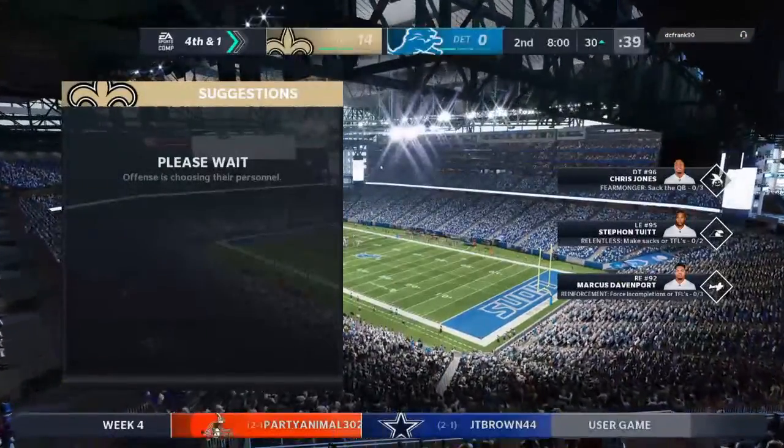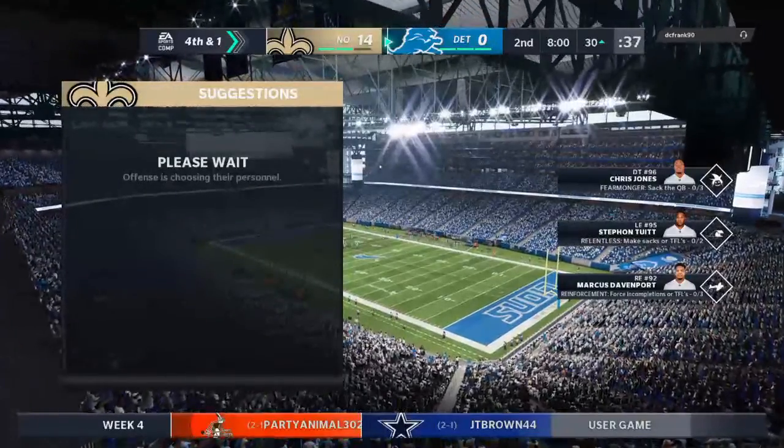That's the end of the first quarter. 14-0 the score. This is the NFL on EA Sports.